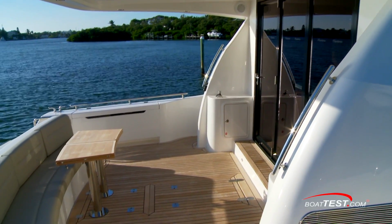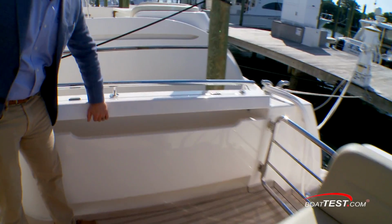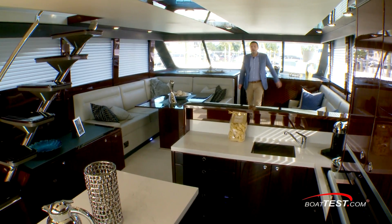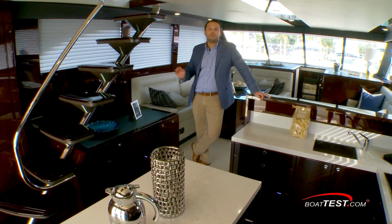The aft deck has teak decking and seating along the transom. The bench-style settee sits in front of a removable, adjustable cocktail table. Storage comes under the gunwales to port and starboard with liftable hatches. The main salon is very spacious, and this is because Maritimo decided to go with a sedan-style, fully enclosed flybridge.